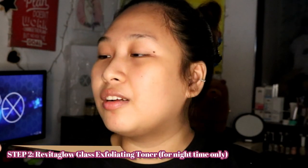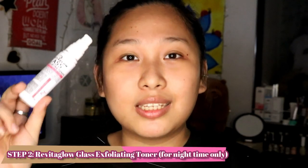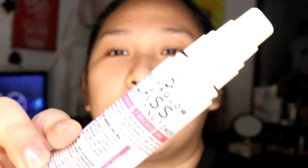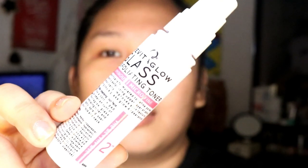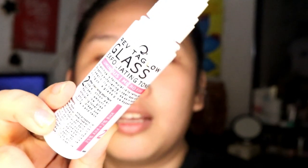This is the Revitaglow Glass Exfoliating Toner. This is the second step after ng facial wash na ginagamit nyo. So looks like this. So yan, buti naman nagpo-focus yung camera. Medyo nakikisama siya sa akin ngayon.